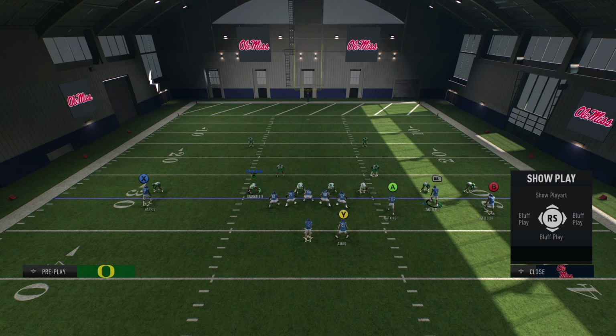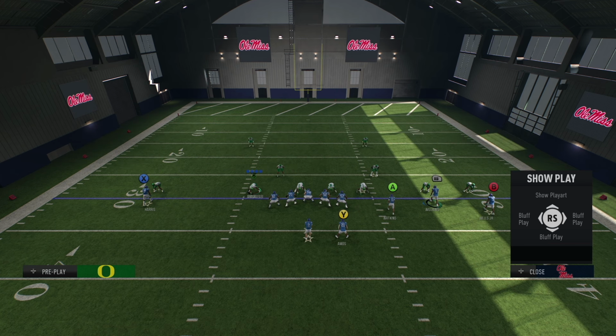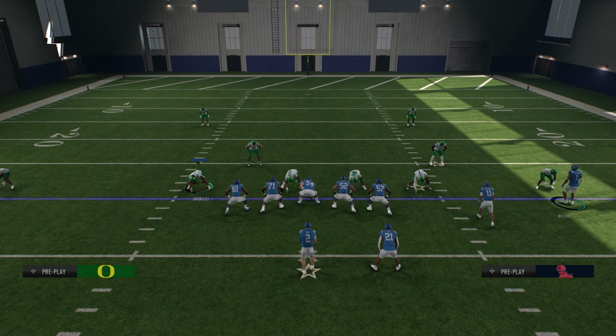However, if you want to absolutely guarantee that it is man coverage and they're not using a cover shell, what you can easily do is throw a receiver in motion, as I'll do here. I'm going to throw Williams over on the right side to the left. And if the cornerback follows him, which he is right there, that means he is playing man coverage because he is following him completely. When they play zone, that does not happen.